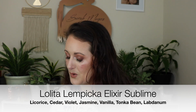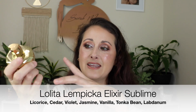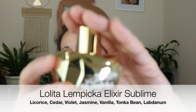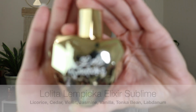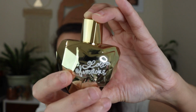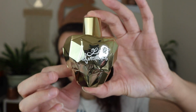This one is so pretty. It comes in this gold bottle. I will tell you though, I miss the old bottles. I like the old, more round bottles. I'm not a huge fan of these cut geometric bottles the way that they are now. They are still pretty, but I'm just not into this kind of jagged geometric apple. I much prefer the old round apples. Oh my gosh, but I love this fragrance.